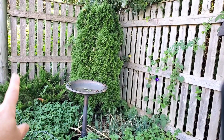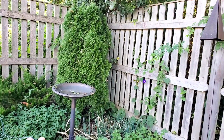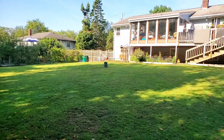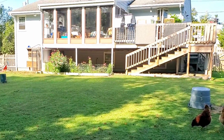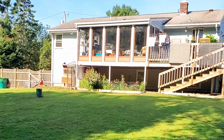And I dry a lot of mint. My favorite 2 mints to drink as tea, and I dry it all the time. There's the garden. Back of our house. Yes, we do have our chickens right up next to our house. We only have 8 hens. They are pets that lay eggs for us. So we like to keep them near the house.